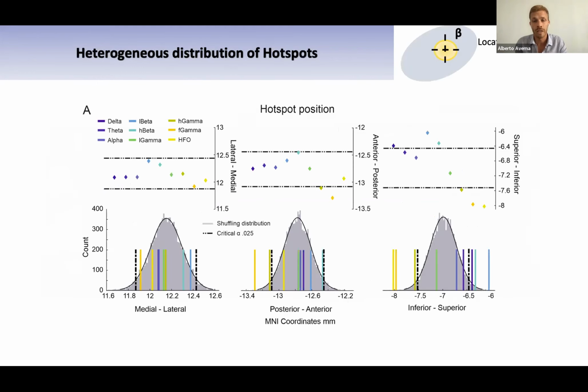So what we have found at the end is a distribution of the different spectral hotspots within the STN. And this, as you can see here, was mostly pronounced in the superior and inferior axis, where the beta frequency was more located superiorly than a random surrogate distribution, while the fast gamma and HFO were found to be more inferior compared to them.